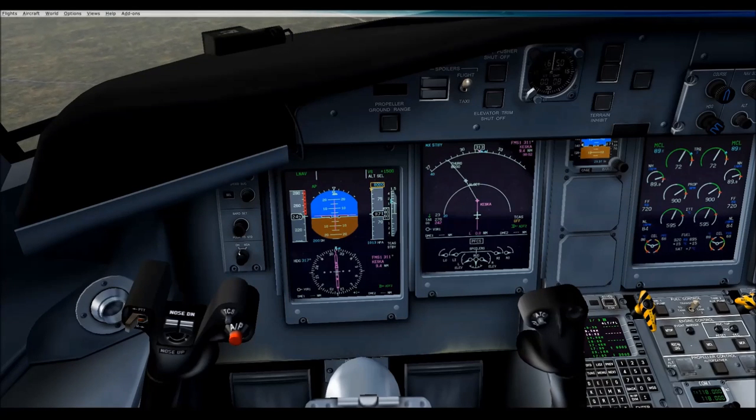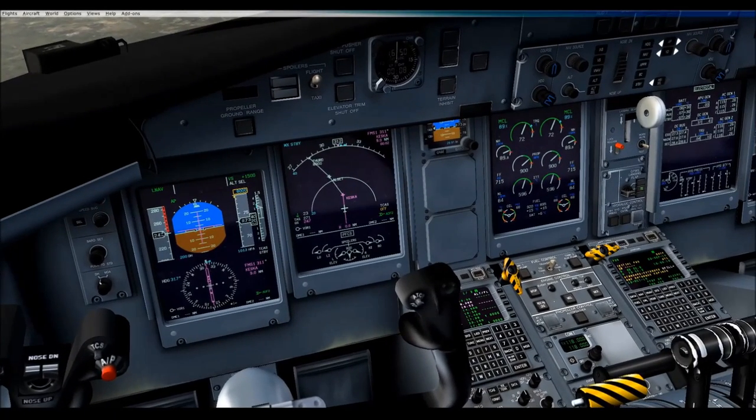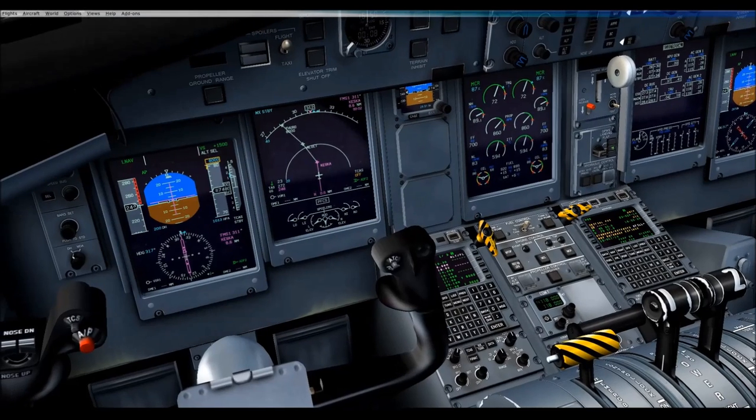So we'll get there within about 30 seconds. And so at this point, I can dump the condition levers to 850 for our cruise. Our speed just starts slowing down a bit. Yep.